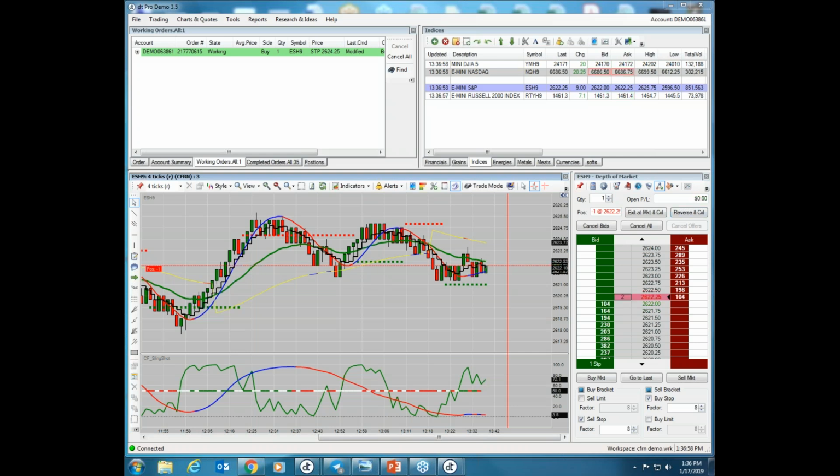All right. So what was I going to do? Oh, yeah. If we close on the other side of the MA1, we'd move the stop to break even. All right. So let it break down. One second. Now my phone's ringing again.